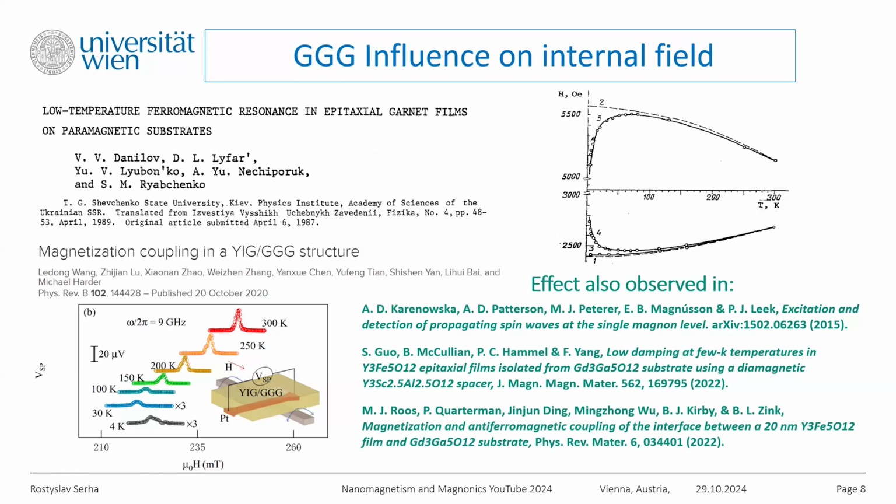But previous measurements were limited to 4 Kelvin and only a single frequency. Our research significantly expands these parameters, providing new interesting insights. And the most important is that we can now obtain values for the true magnetic anisotropy of our YIG films at low temperatures. Also, we can thereby explain the observations that were already published in previous papers, but mischaracterized.